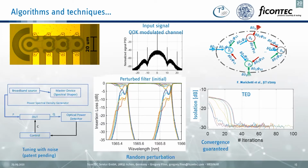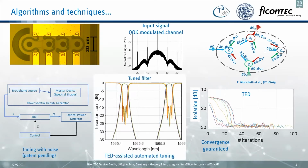In this case, it is on a filter. Due to the random perturbation, the characteristic is not nice, as you see in the middle of this slide. And click on the next slide, you see the filter perfectly aligned. And you have to use not just a tunable laser and an optical spectrum analyzer, but there's much more, taking into account the thermal crosstalk in the upper right of this slide. Use, for example, the modulated signal, or something similar, instead of a tunable laser, and other techniques in order to do this. So this is an example, the tuning of a filter, and click on the next slide.